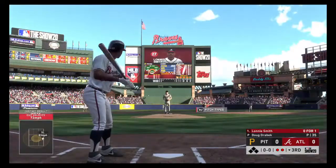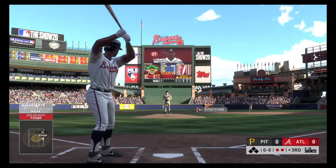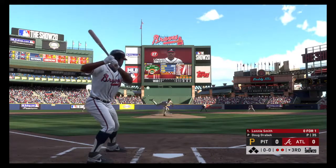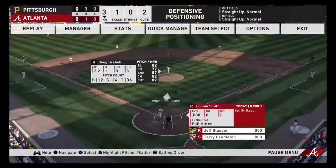Digging in to try it again, Lonnie Smith. He'll look to bounce back after striking out his last time up. Yeah, but it was a good changeup, Matty. Good arm action on that pitch. Look for him to try and stay back.